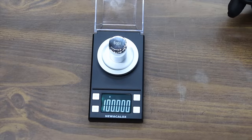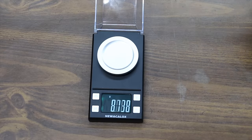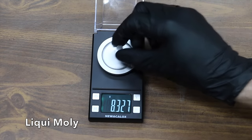Before we begin the test, I'm going to first calibrate the weight scales and then weigh each bearing. After the test, I'll measure the amount of scoring on each bearing by taking a weight measure and then measuring the size of the wear scar.